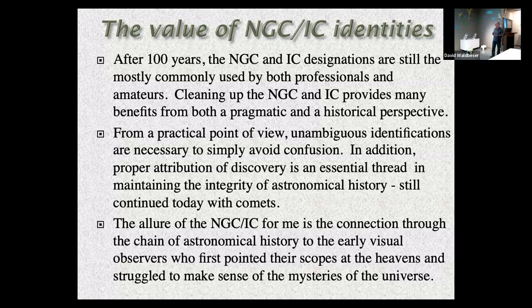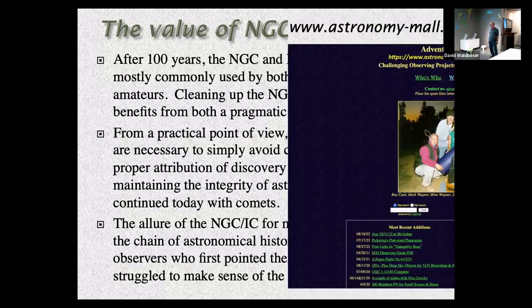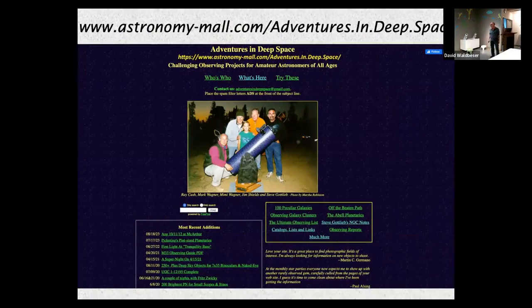I like the idea of this chain of astronomical history from the earliest visual observers who first looked at the heavens, had no idea what they were looking at, if these objects were near or far away, no idea what galaxies, the Milky Way, what it was, anything. They were just struggling to make sense of the mysteries of the universe.